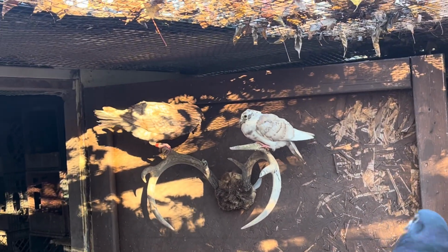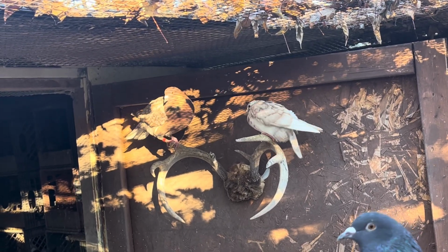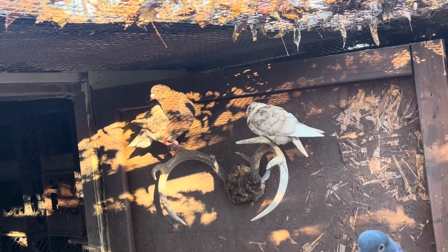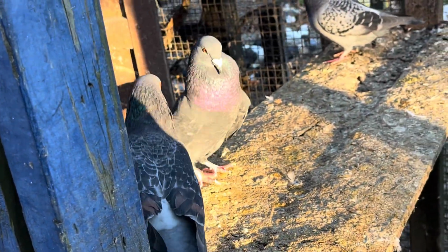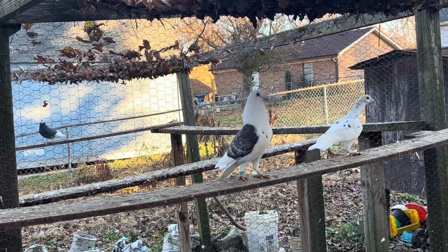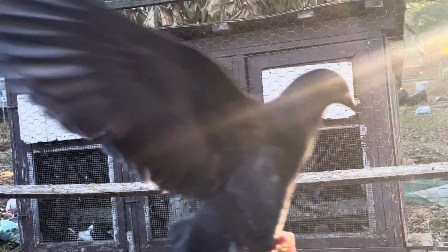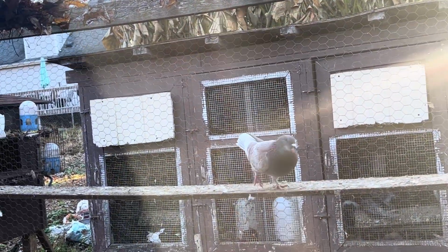That's a young bird over there. Matter of fact, the bird, I will be shipping the bird tomorrow. Saddle, upper lay saddle over there. That's a nice, look at that, that's a nice red chick over there.